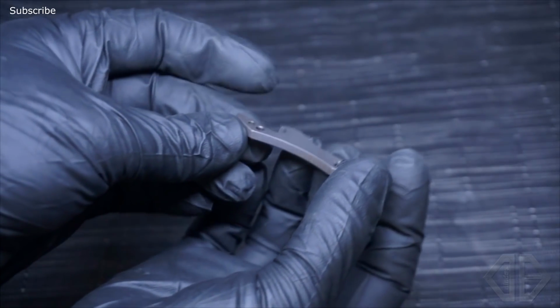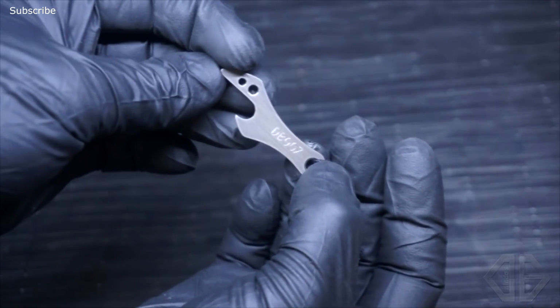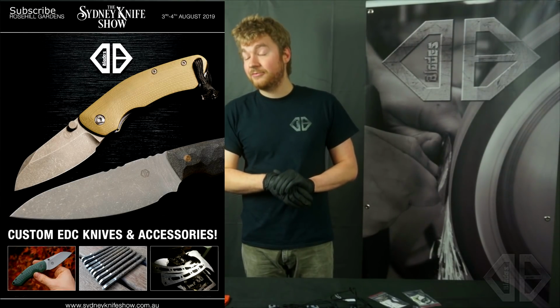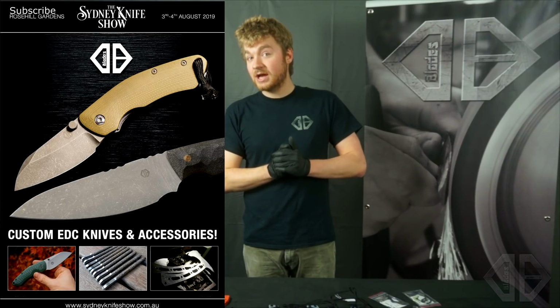There is a pre-order for these things live. If you want a bottle opener, I suggest getting on the pre-order because I'll be taking a significant amount of those bottle openers and putting them aside for the Sydney Knife Show, which is coming up. The Sydney Knife Show is like 5 weeks away, so I'm very much starting to feel the pressure of getting stuff done for the show.